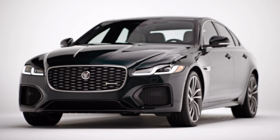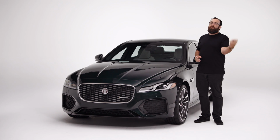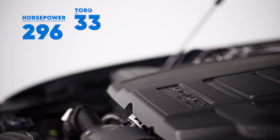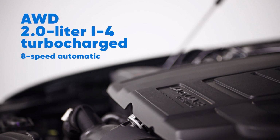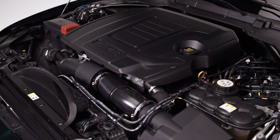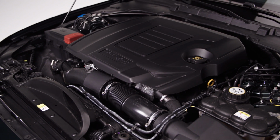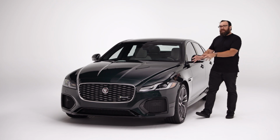This is the XF P300. There is a P250 you can buy, makes 50 horsepower less. P300 makes 296 horsepower, 295 pound-feet of torque from its 2-liter turbocharged inline 4-cylinder engine. The power goes into a ZF 8-speed automatic transmission that powers all 4 wheels. And the bad news is, it's not enough. This car is screaming for more power.